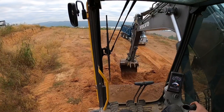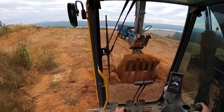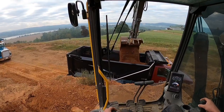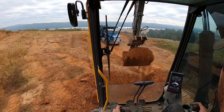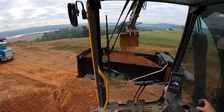But we're getting it. This old Mack truck, number one, loaded and on the road.